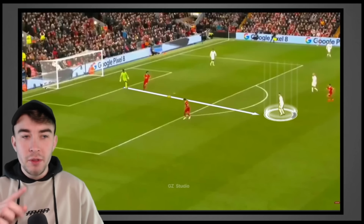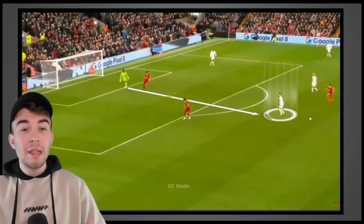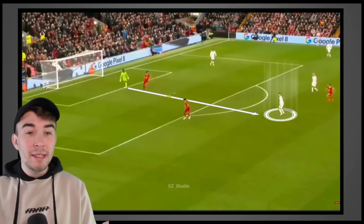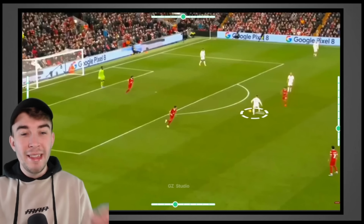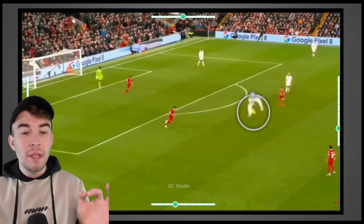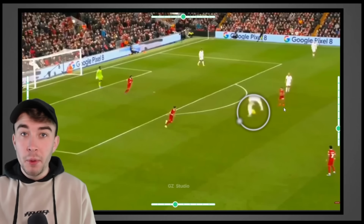Diogo Dalot's ability to do this. And it's really impressive how he does it on this occasion. So here he's inverted inside next to Sofyan Amrabat. As he receives the ball, what he's going to do is open his body up to receive the pass, and then he takes a really clever touch with the back of his right foot to drag the ball backwards away from this Liverpool player, basically.